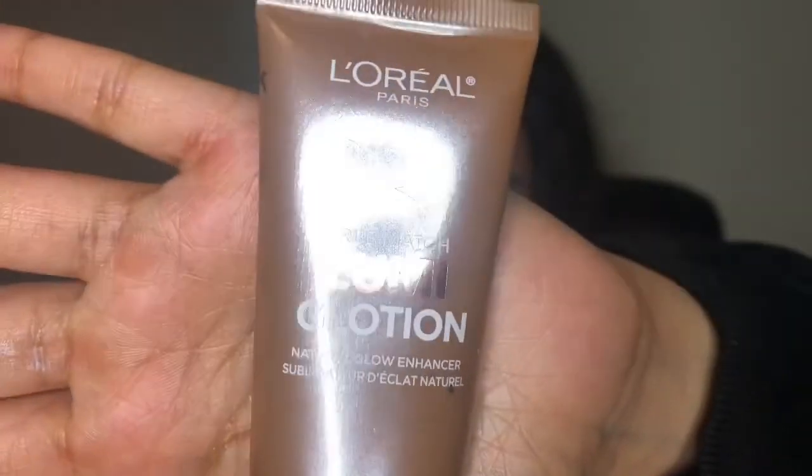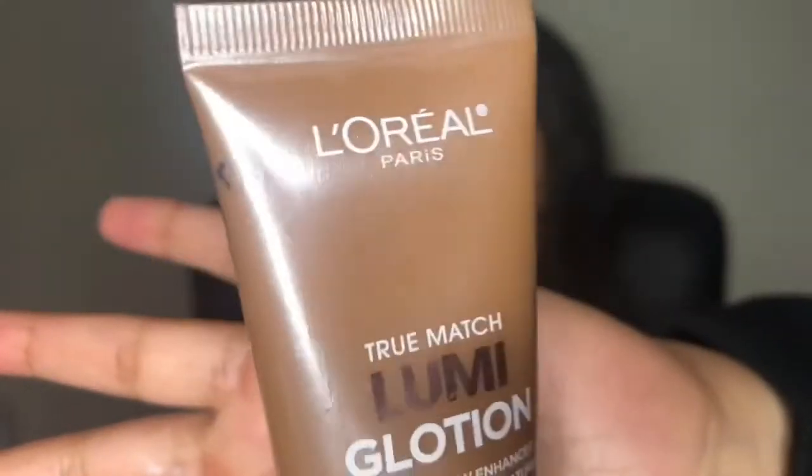The product that I'm going to be using for the base of my face is by L'Oreal Paris. It is called the True Match Lumi Glotion. It looks like this. It's just like a little bottle. And this is in the color 903 Medium Glow. This is one of my favorite products for any go-to makeup looks, any easy 5-minute back to school, or you know, you're just jumping out of bed and you have like a Zoom meeting for work. This is my go-to when I don't really want to wear foundation or put a lot of effort in.